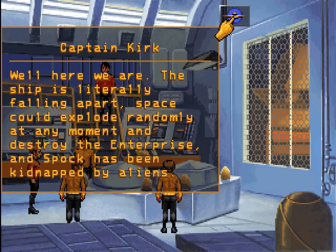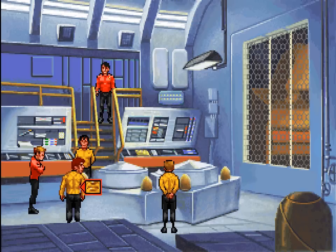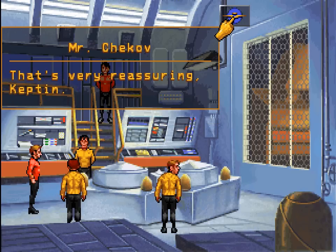Well, here we are. The ship is literally falling apart. Space could explode randomly at any moment and destroy the Enterprise. And Spock has been kidnapped by the aliens. Aye, a typical day on the Enterprise. Sure sounds like it. Just another Tuesday. Captain, surely you must have a plan. Of course I do. I just need to find out what it is, that's all. Oh, that's very reassuring, Captain.